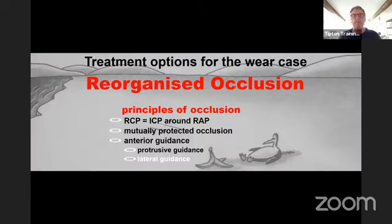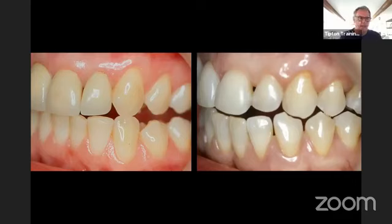Let's move on to lateral guidance. Okay, ideal lateral guidance, canine guidance. Why? A big canine. It's a strong tooth. It's in the right position, the corner of the mouth. It's got a long root. It's got bags of proprioception. It's easy. It's one of the longest lasting teeth in the mouth. So all these things go to say that our canine is the ideal.